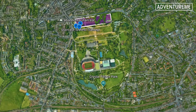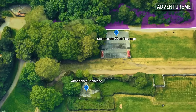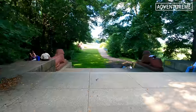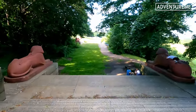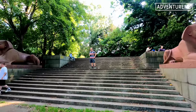So we're now going to head back to the west side of the palace and look at some stairs that headed down to the upper terrace, and also take a look at some abandoned stairs and the staircase to the west transept. So here you can see the stairs are intact, leading down to the upper terrace. In fact, these sphinxes on the outside have actually been recently repainted and refurbished.